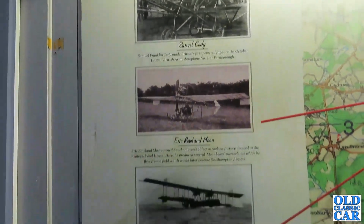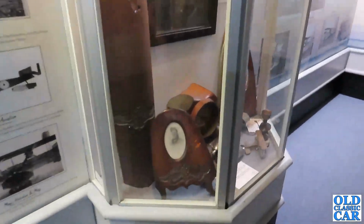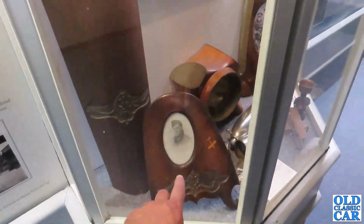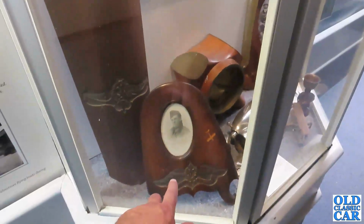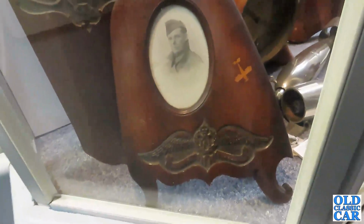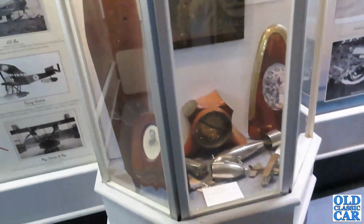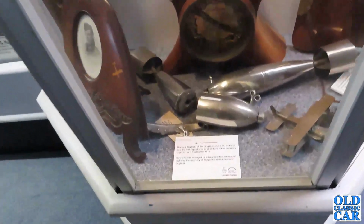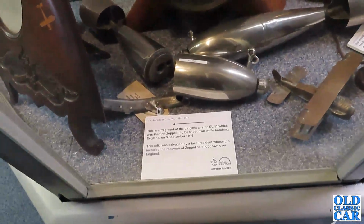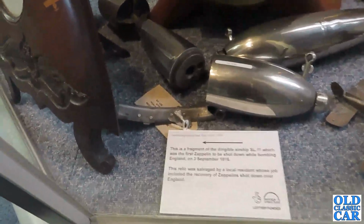This is the sort of First World War exhibit here at Solent Sky. Quite a lot of information, memorabilia to these early aircraft. It was quite common to repurpose the old propellers when they were withdrawn from use, taken off scrap aircraft, crashed aircraft. And that's what this one is here. It's used as a photo frame. Fragment of the dirigible airship SL-11, the first Zeppelin to be shot down while bombing England, 3rd of September 1916.